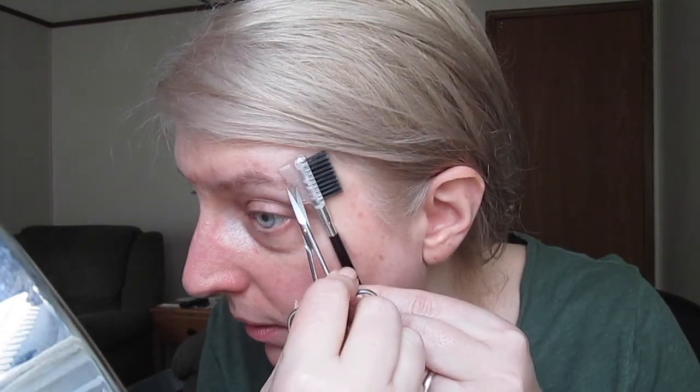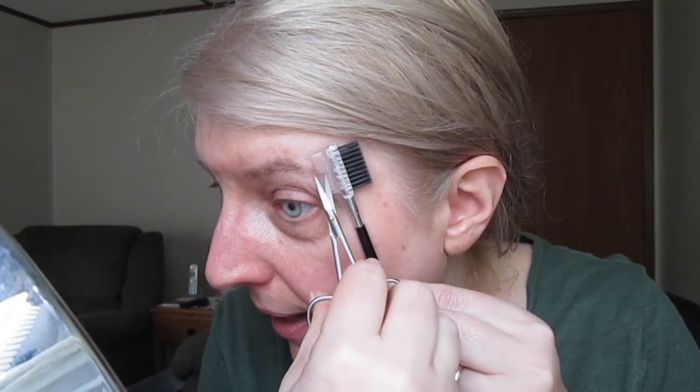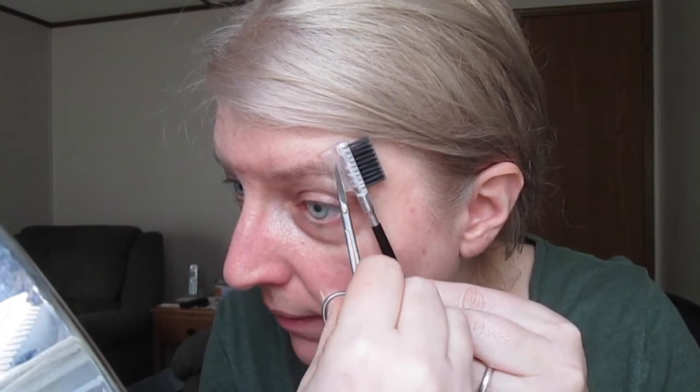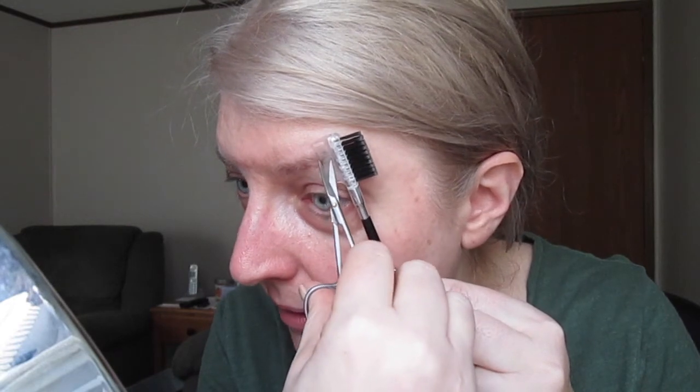So what I do is take the comb side of the brow tool and go under the brow hairs and lift them up a little bit in the air, and then I take those manicure scissors. I'm going to move the camera a little bit to make sure that I stay in frame. I slide the comb underneath the eyebrow hairs, take the scissors this way, and cut whatever is sticking up above the comb. That's going to give my eyebrows more of their original shape. Then I just work my way across the brow, a little bit at a time.